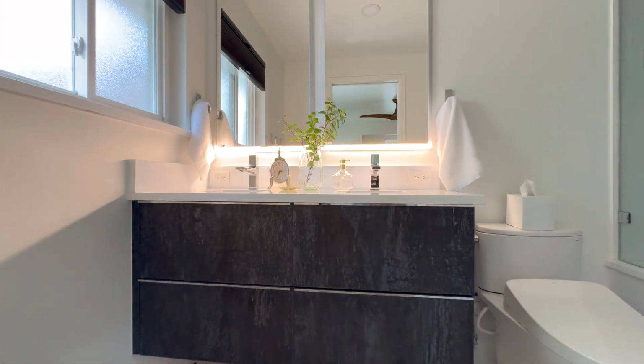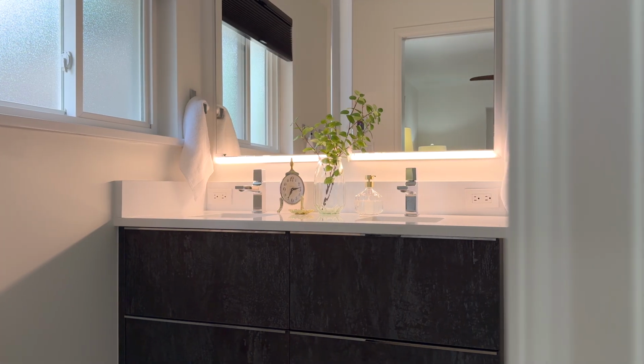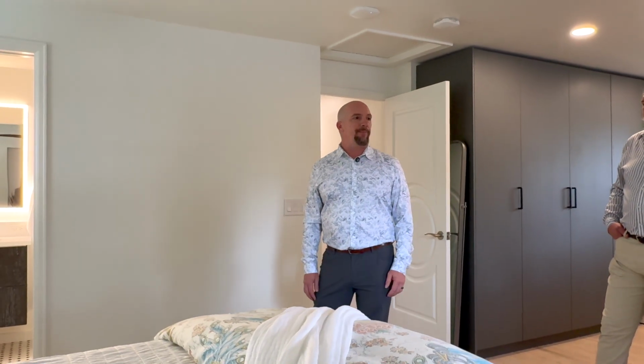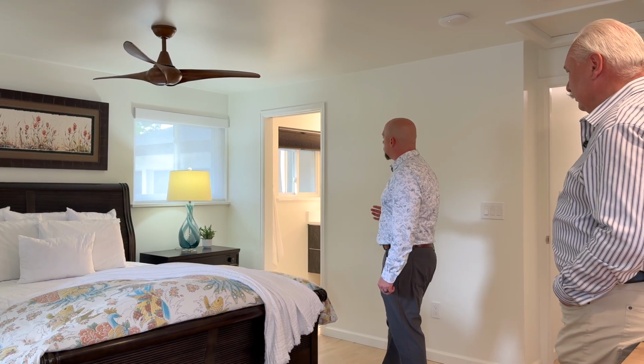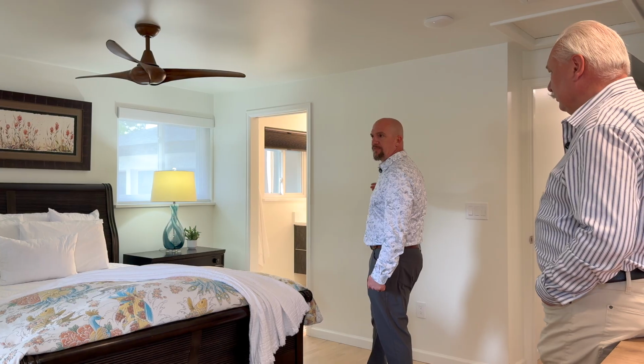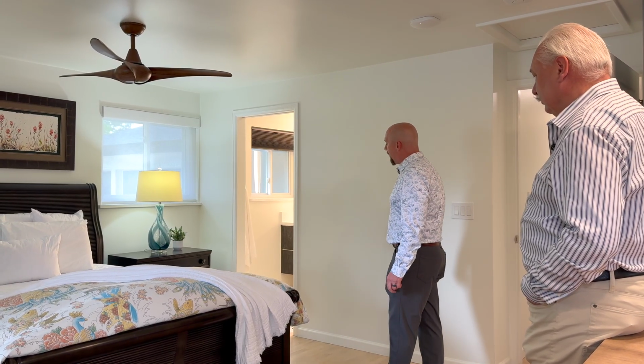The primary suite bathroom did create a little bit of a challenge because the hall bathroom was actually larger than the ensuite bathroom. So that presented our first challenge. So we did end up moving this wall out, and the other wall, we took some room from the previous bathroom and created a bigger primary bathroom.